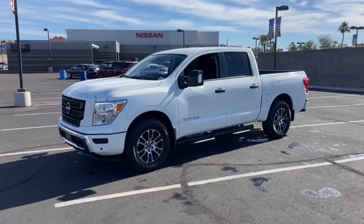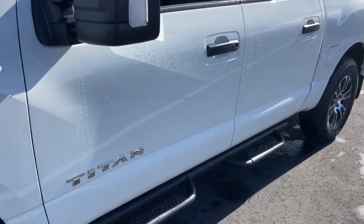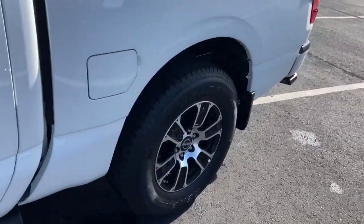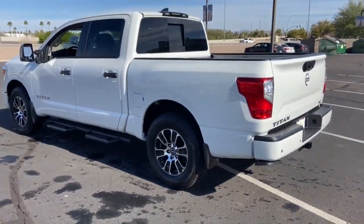You will love the features of this 2023 Nissan Titan. The bold styling of this powerful Titan is just the start. This full-size pickup delivers the strength and capability you need to meet the challenge.